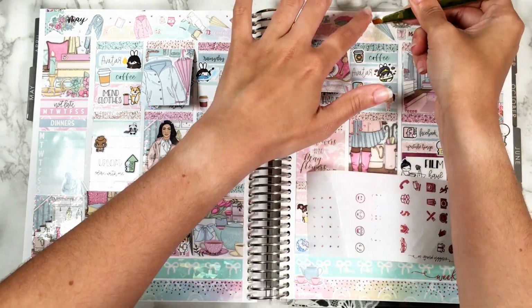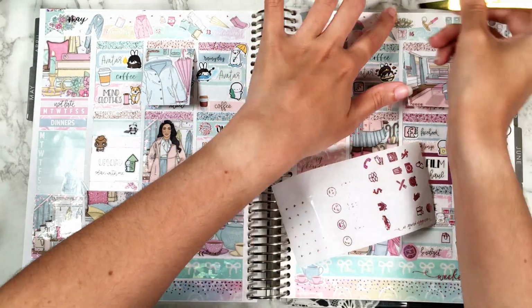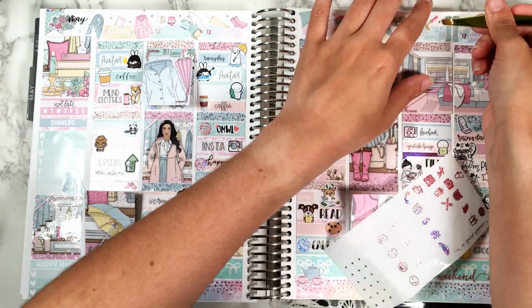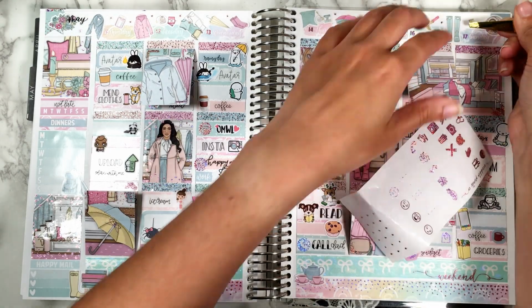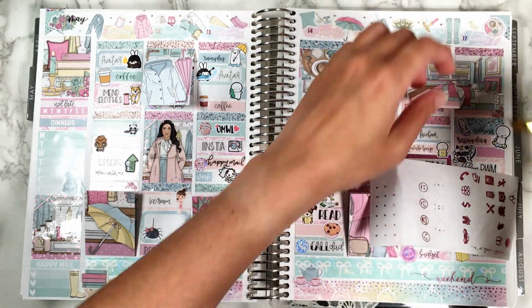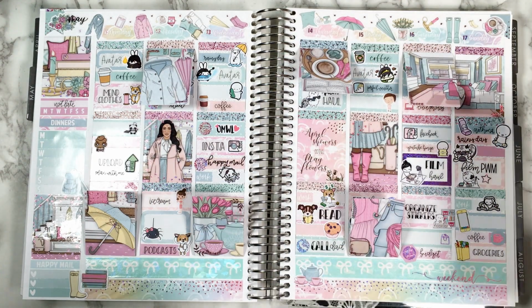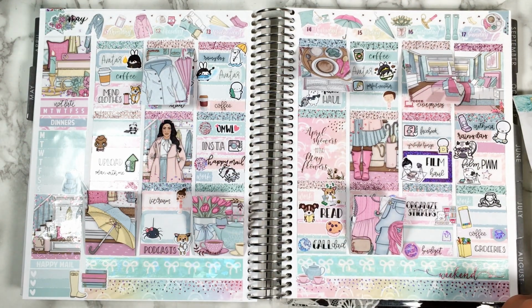So ultimately, I am really happy with this. I think the foil choice was perfect. I did look on the website. She does have a sparkly hollow twinkle theme, but it's the next format after this one. So it's the newer format where you get 6 of the pages with the header overlays and the full box overlays. So it's a bigger format than this particular format that I use.